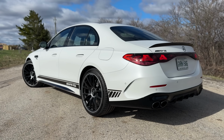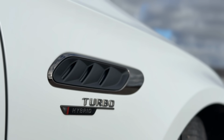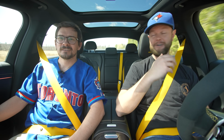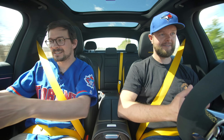And then we do have fake vents as well to add to that fakeness. The vents look sick. They do look cool. I like it a lot. And then it says turbo there with a red stripe. Because it's a hybrid. Sorry, I think it actually says hybrid. I forget right now. You know what I really like? What's that? Come on. It's right next to that area.